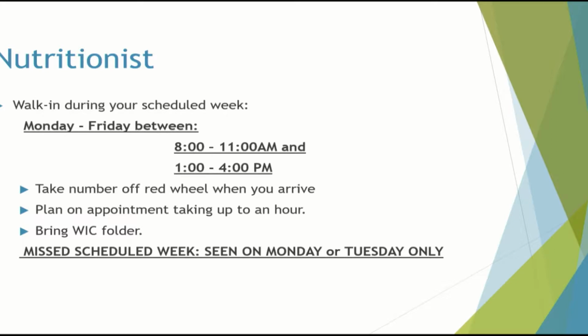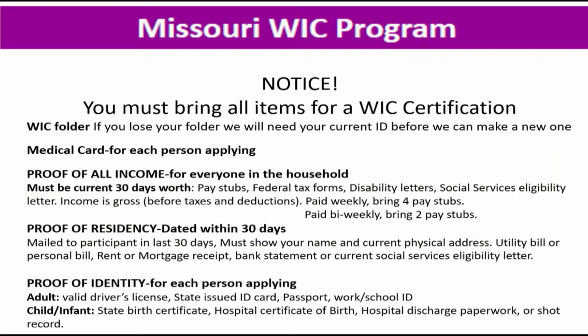And the next slide shows us the information that they need to bring for proof of income, proof of residency, and proof of ID. It also tells them to bring their medical card if they come. They don't have to have a medical card, but if they have one, we want them to bring it. And if they're already on WIC, to bring their folder with them to those appointments when they come. We do them on a walk-in basis. So they just need to come to the office or call our office, and we can get them set up with what times they need to come and what they need to bring.